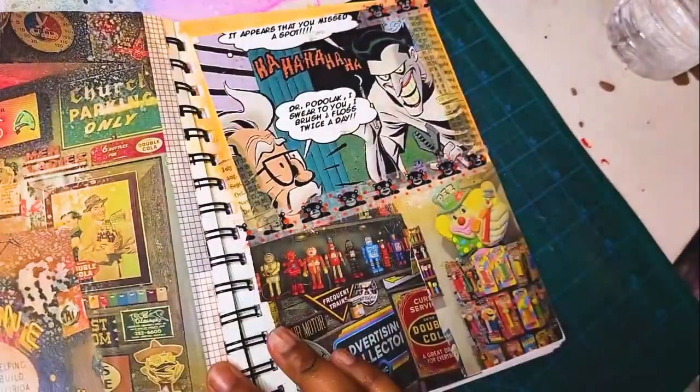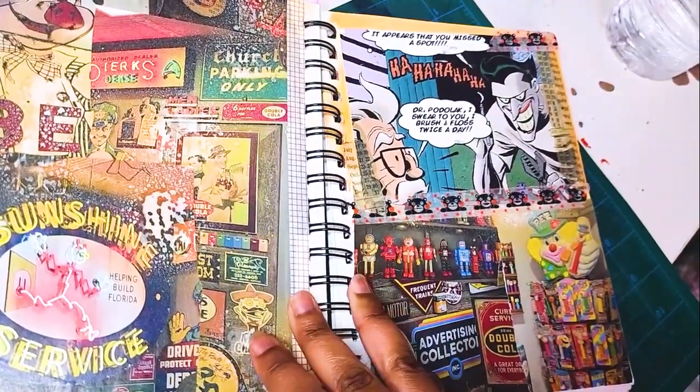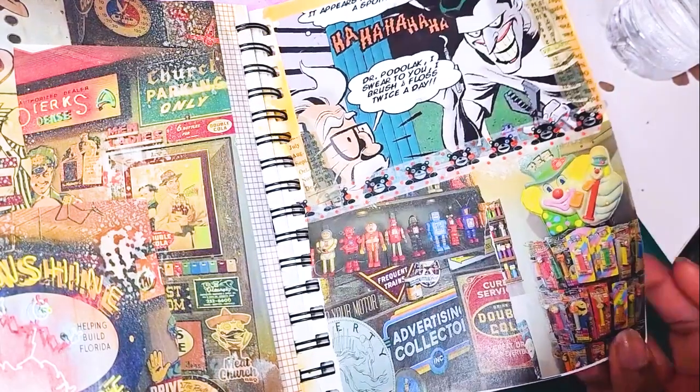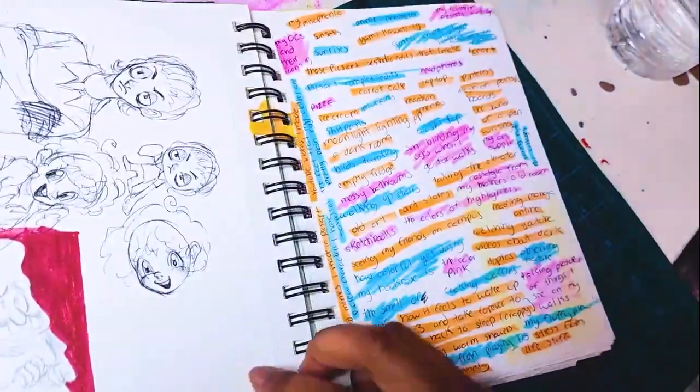There we go. This is just collage pages. I don't know what to say. Just stuff I found from a book. No, not a book, a Costco magazine. You know those subscription things, whatever you get.